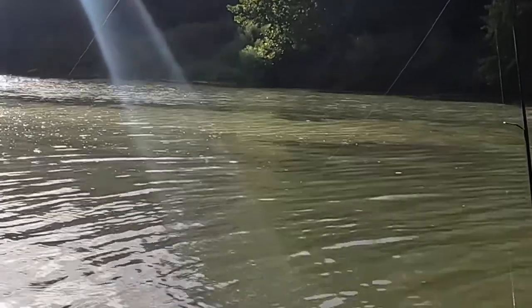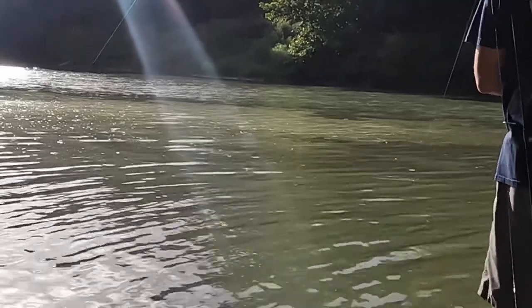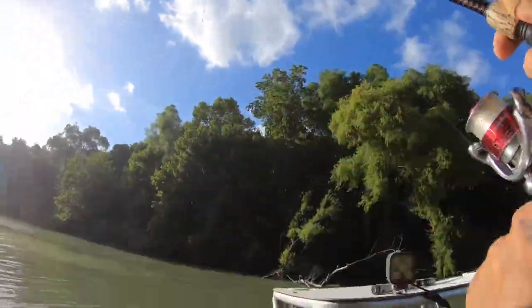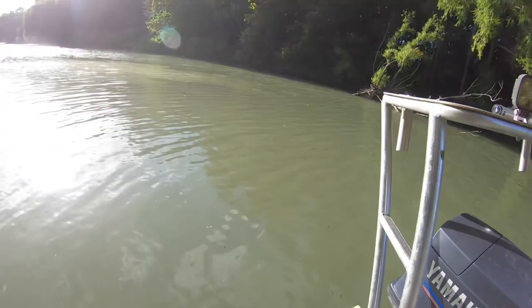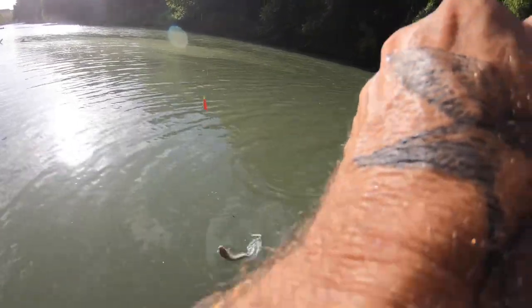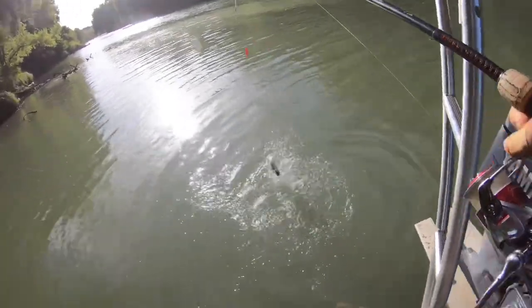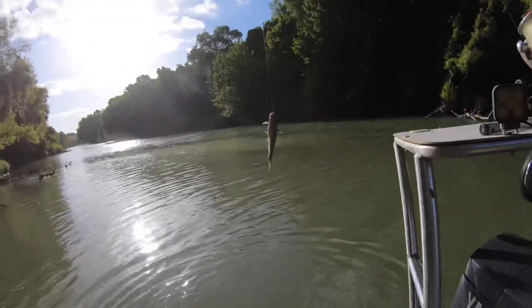Bobber's under. Line's moving. Reel down to it and set the hook. And we're hooked up. It feels like a decent fish. I see the bobber. What do we got? Catfish or gar? Oh, catfish. Nice. And the lucky hat stays lucky.